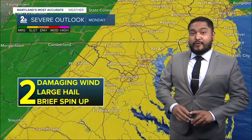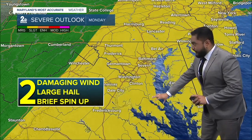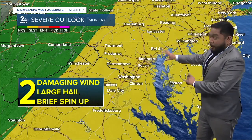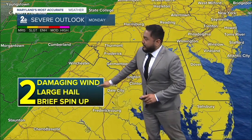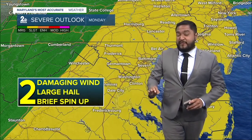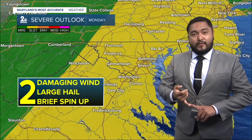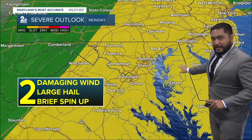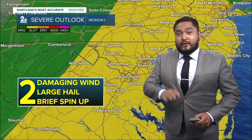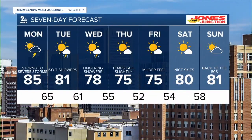So that is why we do have this slight risk, that level 2 out of 5, the yellow markings here, over top of all of our viewing area in almost all of the state. And that's going to be for the damaging winds, large hail, and the potential for a brief spin up with this later line of storms that pops up around that 3 o'clock hour for our western counties, going to about 9 o'clock and clearing out there for the eastern shore. So keep that in mind as you go throughout your day, because we are expected to still see that potential for severe weather going in towards the evening.